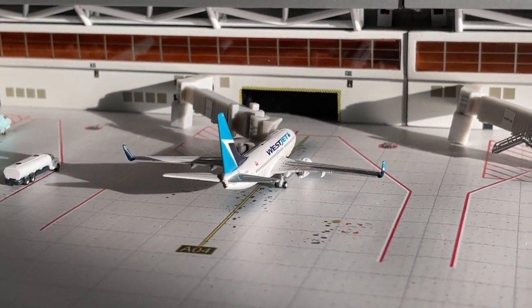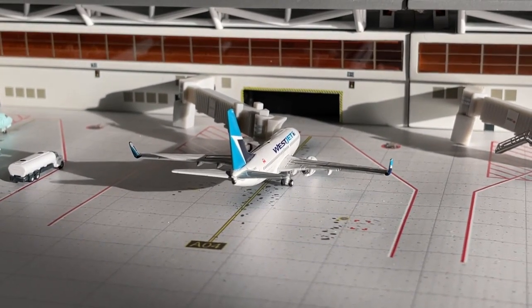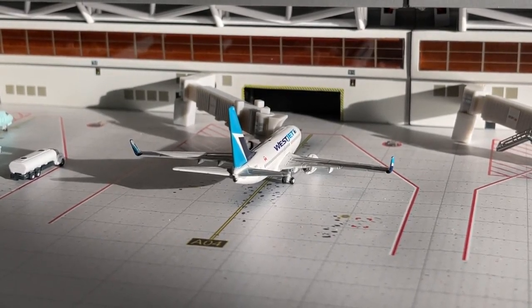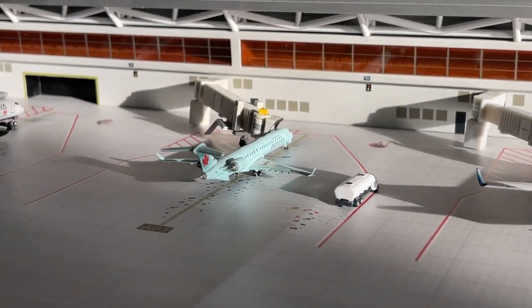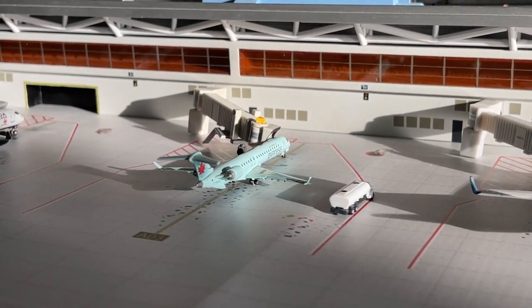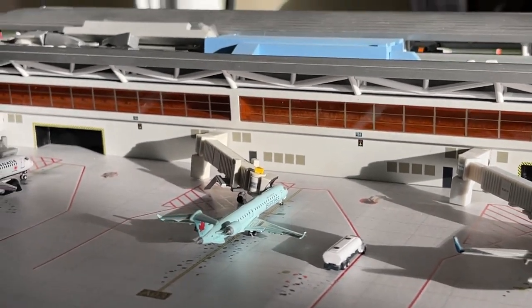The WestJet Boeing 737-700 occupies gate D4. This guy's currently loading up with a non-stop service today out to Vancouver. He came in earlier from Winnipeg. And into some Air Canada, we have their CRJ705. This guy's making a non-stop service today in from Vancouver as well. He's going to be continuing out to Montreal.